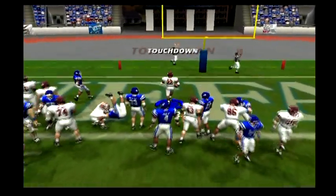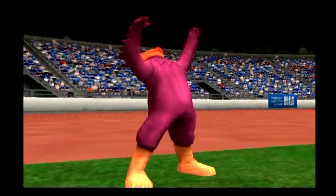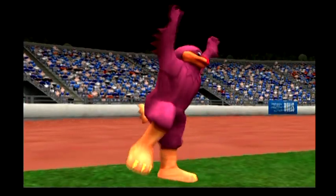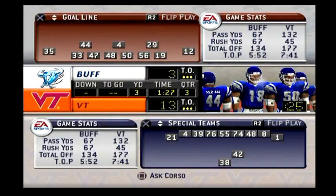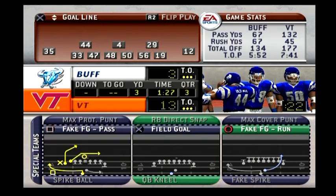The middle. Little shake and bake move. Touchdown, Hokies. Second touchdown there by the running back. And you could tell he really wanted to get in on that one. Yeah, he showed a lot of determination and heart on that run. That's a nice touchdown.